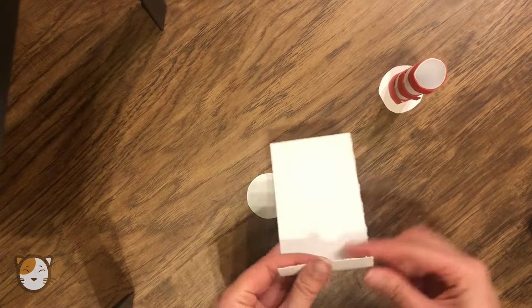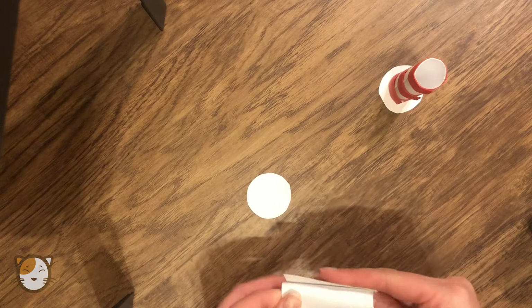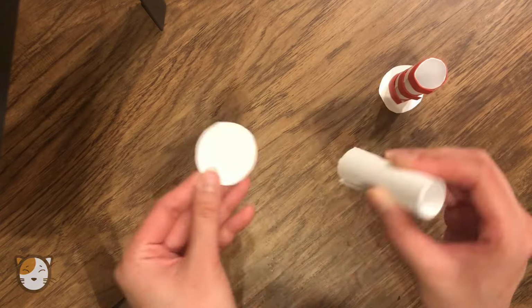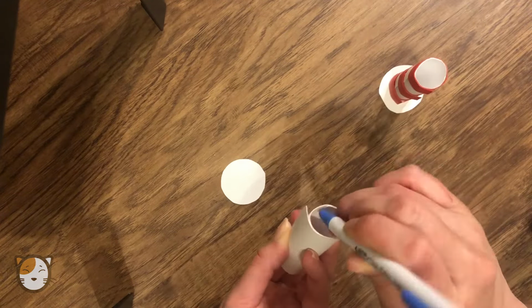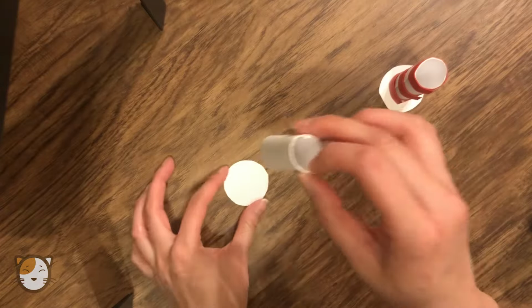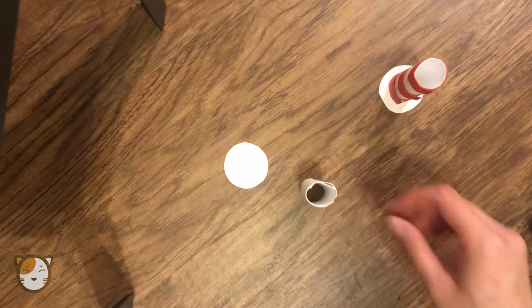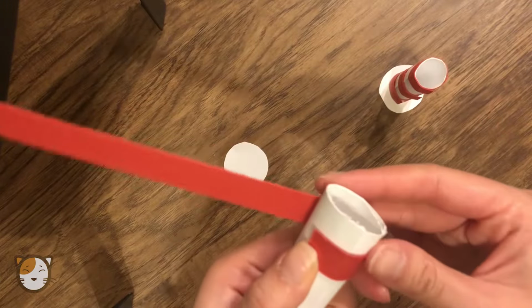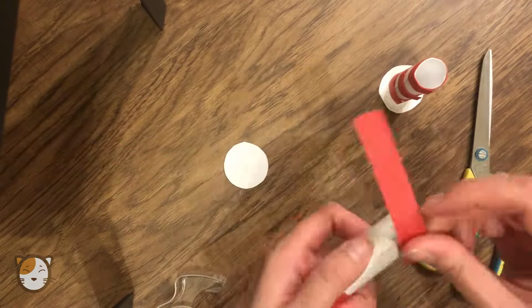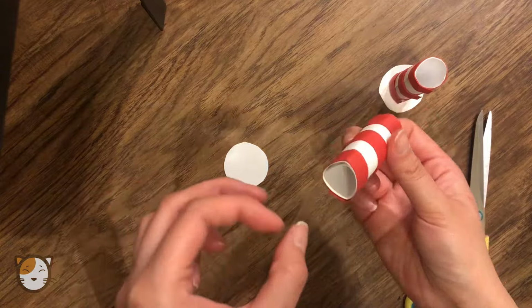What you'll do here is take the white rectangle and roll it up to have a smaller diameter than the brim of the hat. Mark your place on the white rectangle and tape it in place. Now you should have this white tube that is smaller in diameter than the white circle. Wrap the red strip at the top of the tube and the bottom of the tube. Once you do that, you can then put the red strip in the middle of the tube and make sure that it's even. Tape it in place using the double-sided tape.